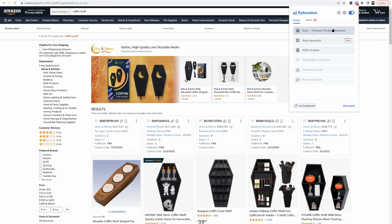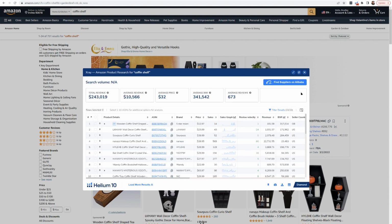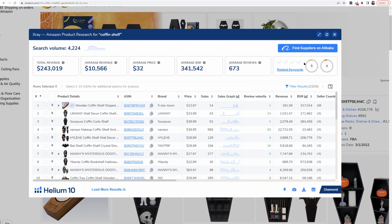All right, so now when I go back to the search results and I hit X-ray, what I'm going to see is, based on that two-factor score, what is going on at the top of page one. For example, I'll see right here at the top right, it says a 5 and a 4. Why does it say that? It's saying that 5 out of the top 10 products on this coffin shelf page have a revenue of over $4,000. And the second number is a 4 because only 4 out of the top 10 products have under 125 reviews. So a lot of you guys like to see, maybe you want to see an 8 right here on the second number, or maybe you want to have a 6 and an 8 at least.